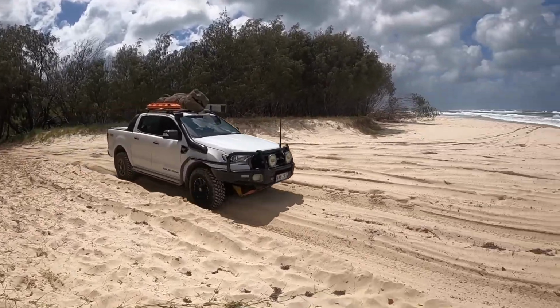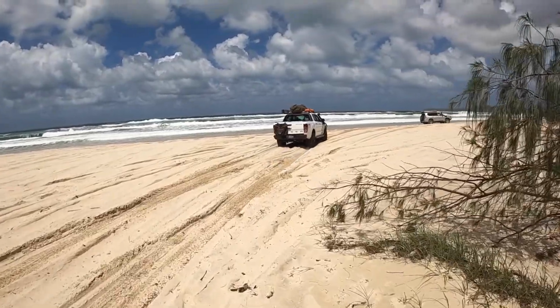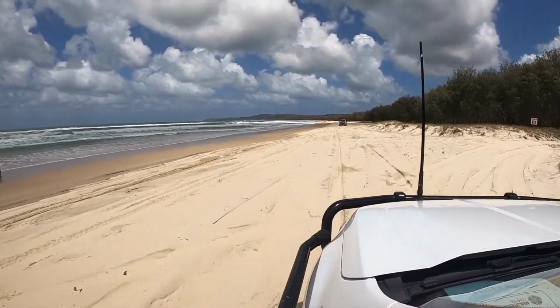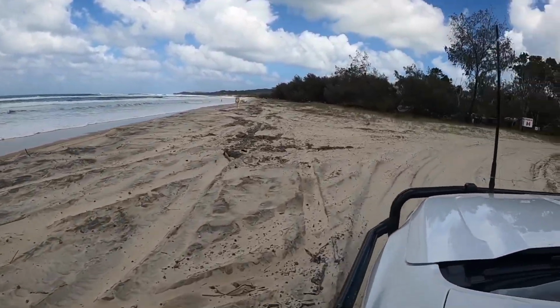So the first one is the Flinders Beach Campground. That is at the north side of Stradbroke Island. So when you get off the barge at Stradbroke Island, you can drive on the bitumen and then you head to the north side and there'll be a beach entrance. From there it's about a 5k drive along the beach, and it's pretty soft sand, so do keep that in mind. And also it's very tidal as well, so that's how you get there.